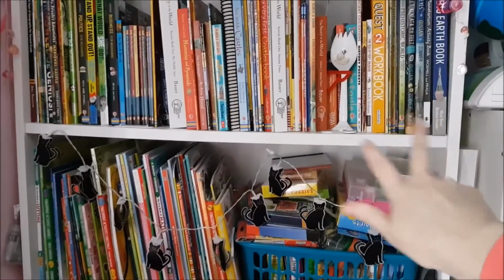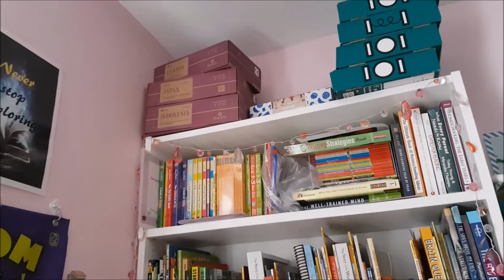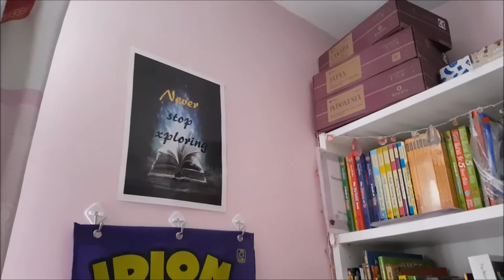So for example, here's our Story of the World and the Ancient History books that went along with it, just some supplies and more books down there. I keep all our subscription boxes up on the top that we're ready to use. Fun wall decor over there.